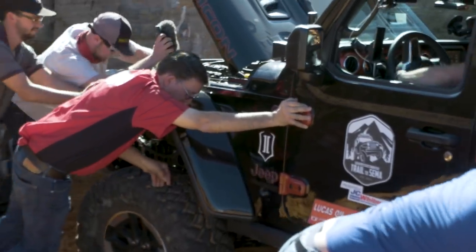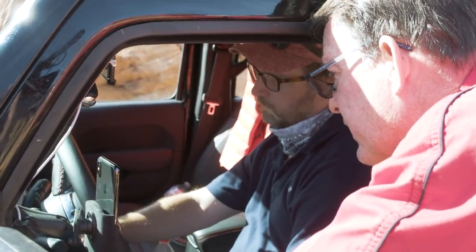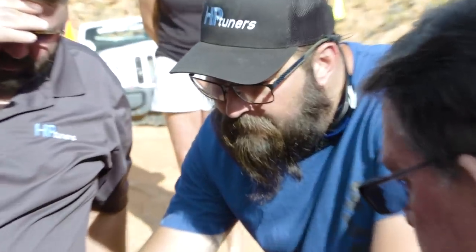We're finding new wonderful things on the JLs. Going down. It won't start. HP guys have checked it. The tranny is saying it's in fifth gear or first gear. Half the time it keeps changing.